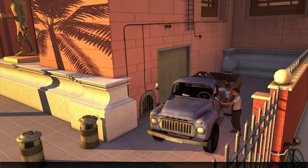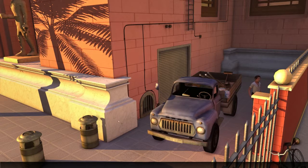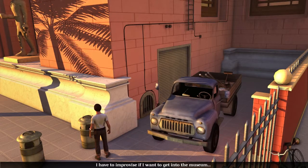Just do it, dude. Locked. The ladder is too high to reach from here. I guess they expect people to just fall the rest of the way if there's a fire. There's something in that trash can. Maybe that can help. I have to improvise if I want to get into the museum.